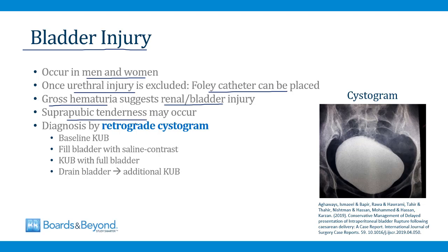Bladder injury can also be diagnosed by an X-ray contrast study called a retrograde cystogram. The way this is done is you take a baseline KUB X-ray, then you fill the bladder with saline contrast, you take another X-ray with a full bladder, and then you drain it and you take an additional X-ray. Bladder injury will be apparent either by contrast outside the bladder when the bladder is full of contrast, or contrast that remains behind after you drain the bladder.